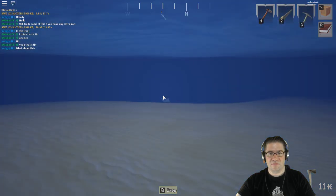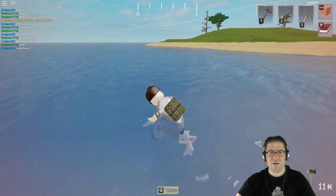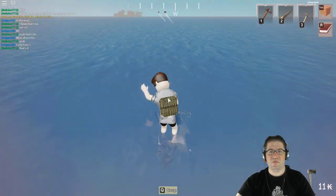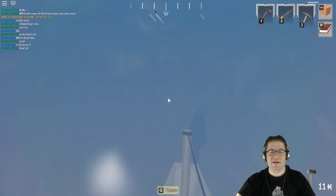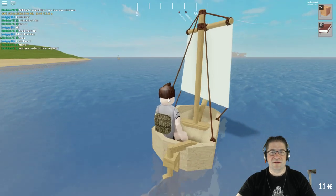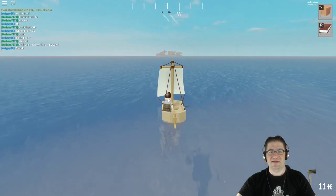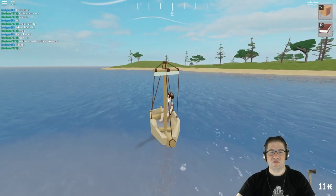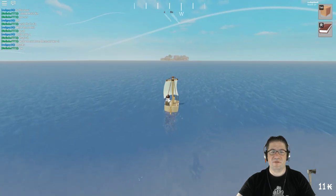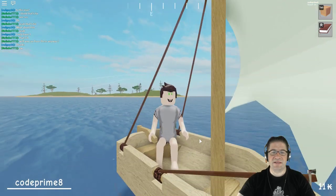Let's see. Where's the ship gonna spawn at, I wonder? Spawn the boat. Spawn my boat, please. There you are. Hello. All right. So let's head west, back to the original island, and from there I will try to reclaim a new stake. We'll get some property going and maybe build something amazing. And off on an adventure we shall go. Sailing over the bounty blue.